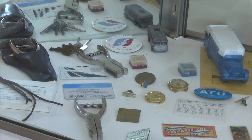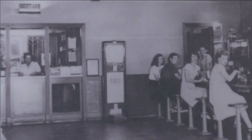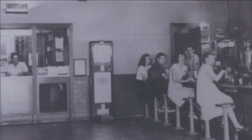What do you remember when you were in school and coming here? When I was in school, they had pinball machines over in one corner here, and we'd come over at lunch and eat at the snack bar here, and then some days we would make it back to school, some days we wouldn't. It would just depend on how good the pinball machine was running.